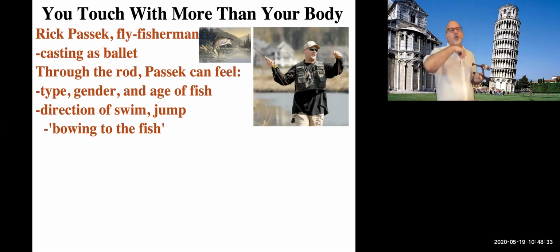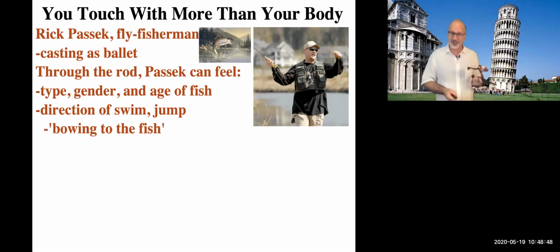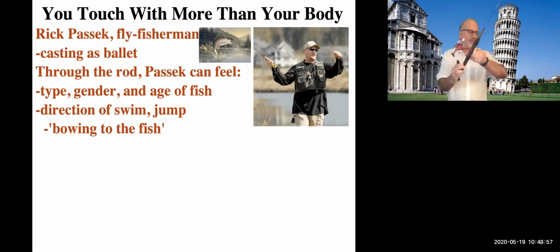He needs to know all these things about the fish, how the fish is going to behave based on its type, its species, whether it's male or female. He says, yeah, the males tend to be feistier. And the older fish, because they have a lot of experience of having been caught and released, they know a lot of techniques. And he can tell all these things just by what's going on here with the vibrations of his rod.